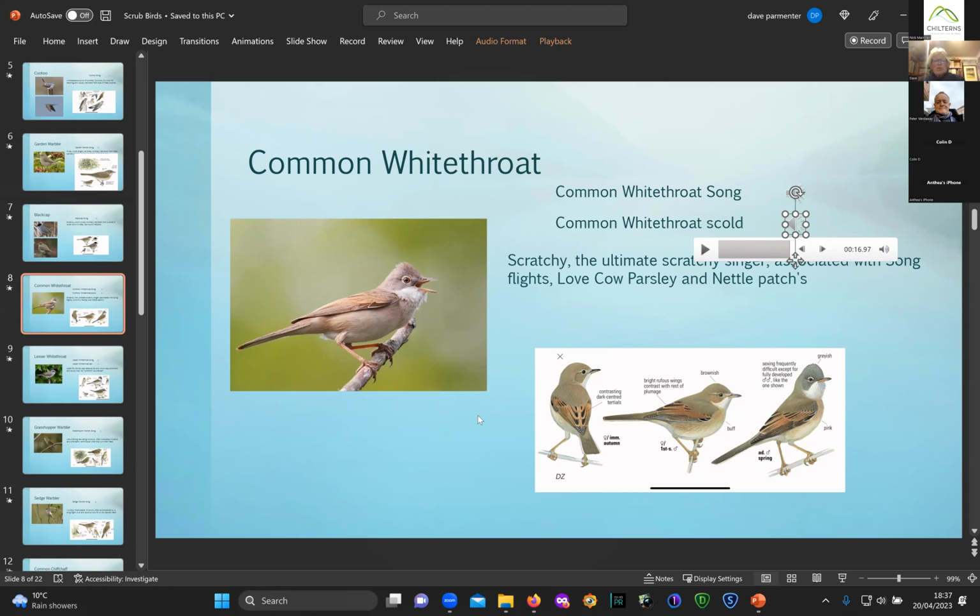In terms of what to look for, it's partly within the name. They have a very, very white throat, and looking at the drawings to the right, you can see that at whatever age or sex, they have these very rufousy edges to the wing feathers and the wing coverts, very rufous brown. And then on the back at this time of the year, the adults will be quite grey, and they'll have this nice grey upper part to the head. And as I say, this nice white throat.